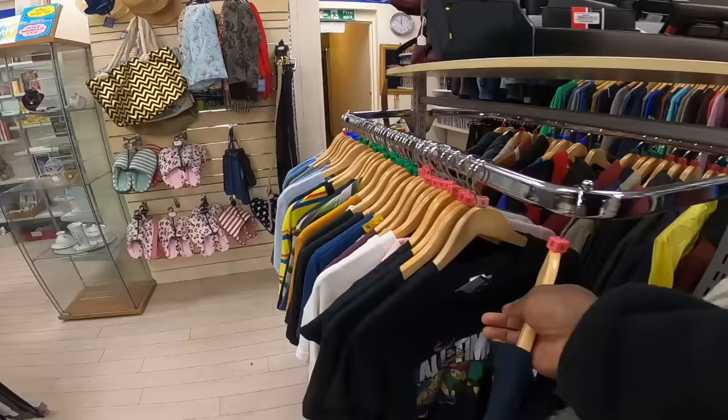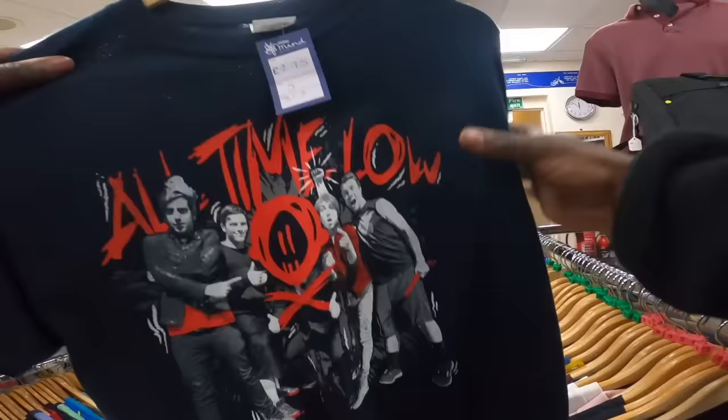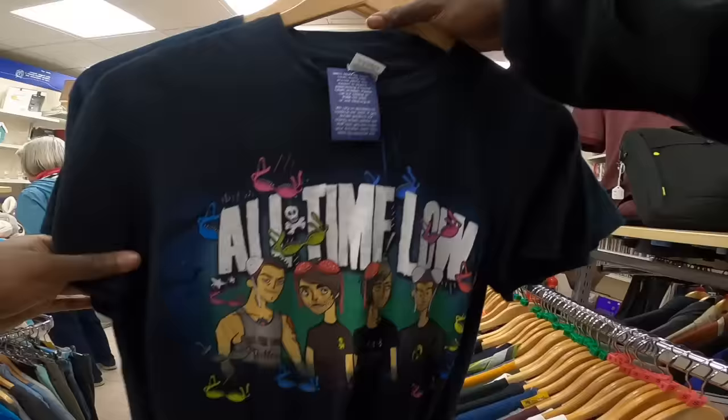Got a few bangers here. We sold this one on that show that we did. This is on the Gildan though. £2.35. Decent. Same one, all time low.